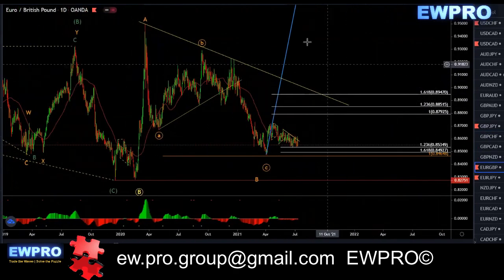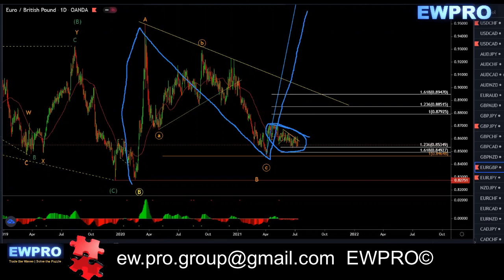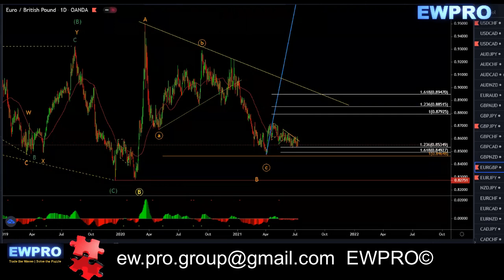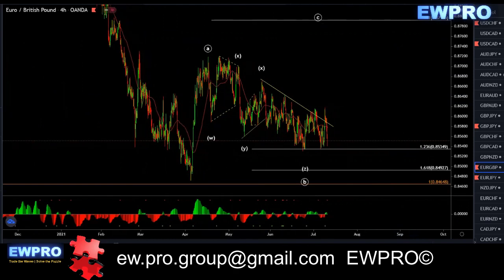So this is tricky as well. Like I've been saying for ages, we got this large correction in here. We didn't get that A, B, and we're looking for that C up. Instead, we got this. So we have to go in here and look to see what's happening on the H4. So we got a really nice sharp move up, then we got this W, X, Y, X2, and I was looking at this as an ending diagonal in here for the last few weeks.